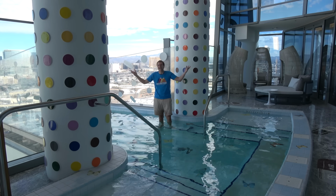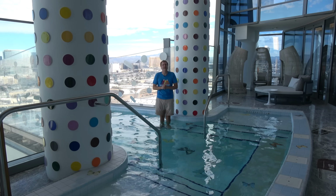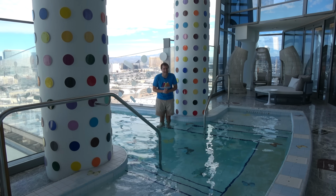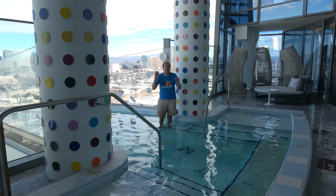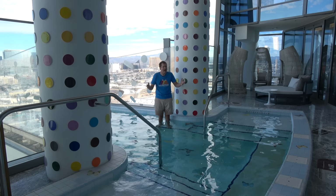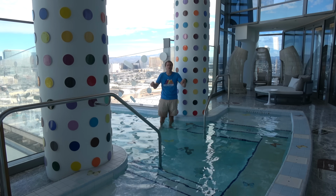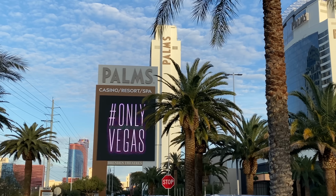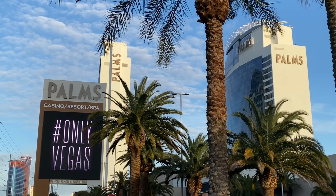This is a hotel room. And not just any hotel room, but rather the most expensive hotel room on the planet at a cost of $100,000 per night. You could buy a nice house in Phoenix, or you could stay here for a week. It's located here in the Palms Casino Resort in Las Vegas, and today I'm going to take you on a tour of it.